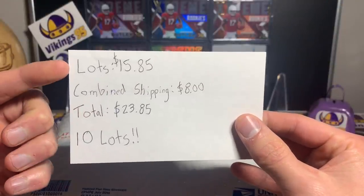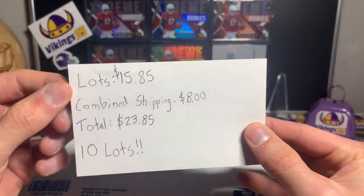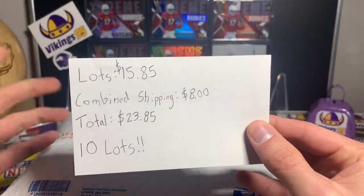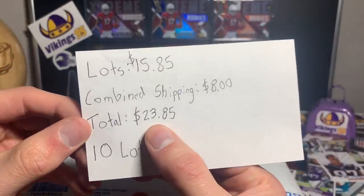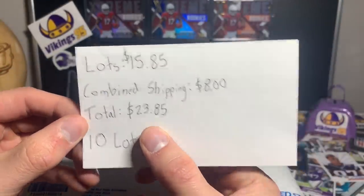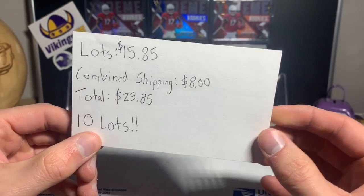So the total for the 10 lots was $15.85. That's a little under $1.60 per lot. So total, we're running at $23.85, $2.39 rounded up per lot shipped.